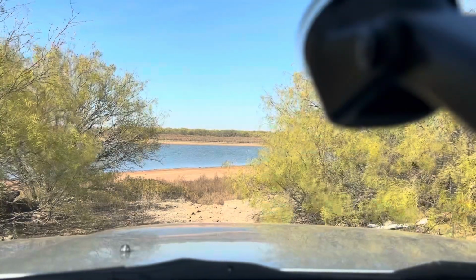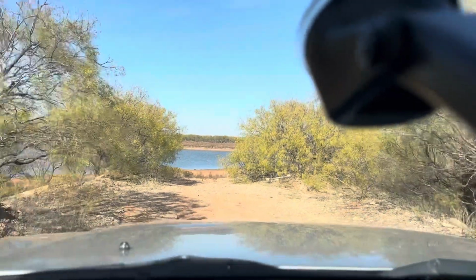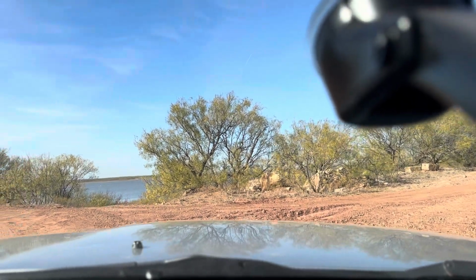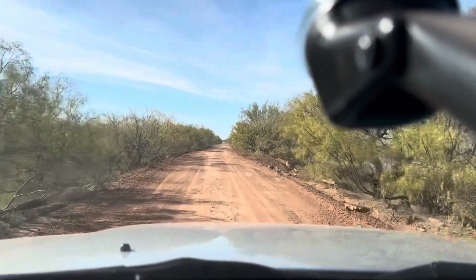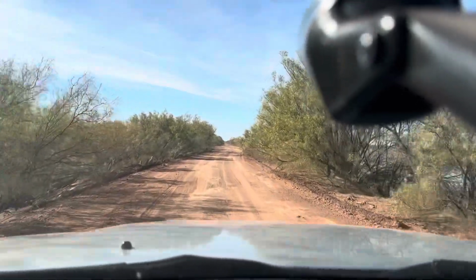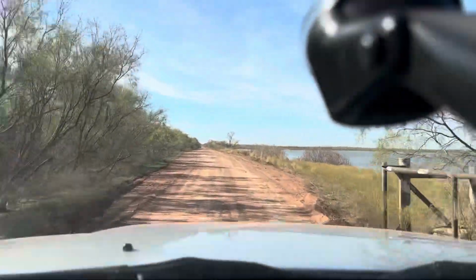Okay, so now we're back in the truck. I'm just gonna back up all the way out of this. It's gonna take a little second, so I'm gonna just speed this up. Alrighty, so we're at the end of this, and we're gonna go down to the more populated area. This is where the boat launches are, and anybody comes down here, fishes, and comes down here to the campgrounds. This is where they will go.